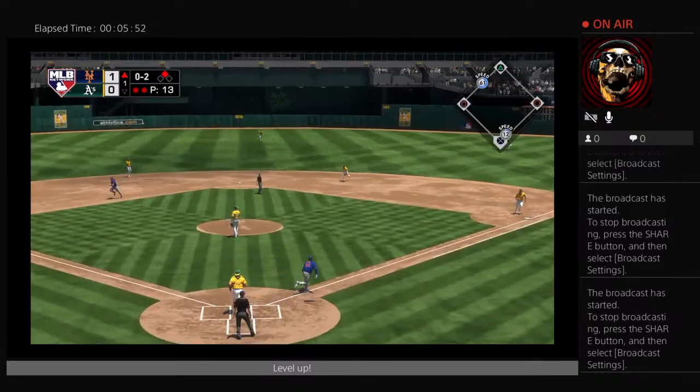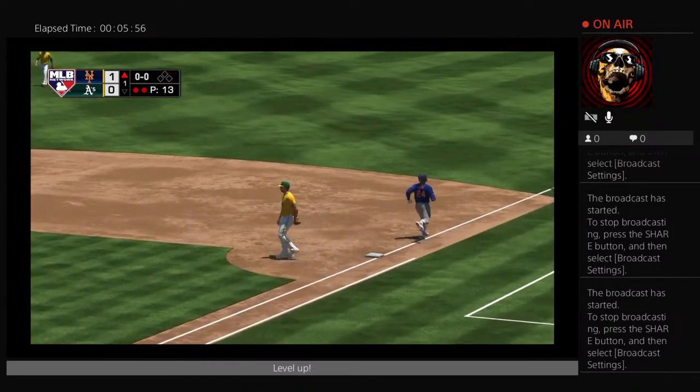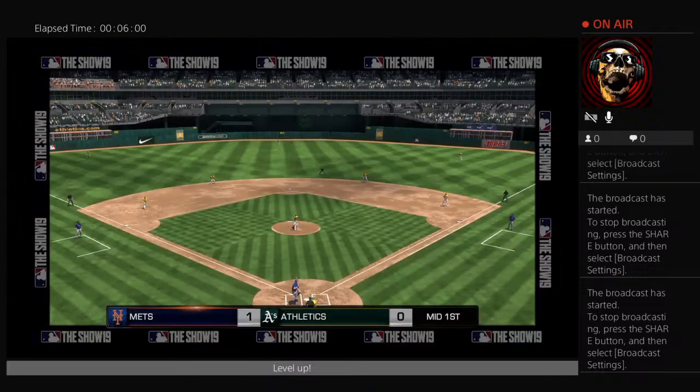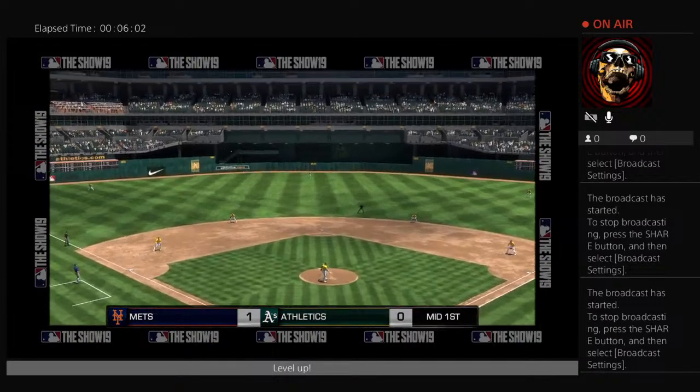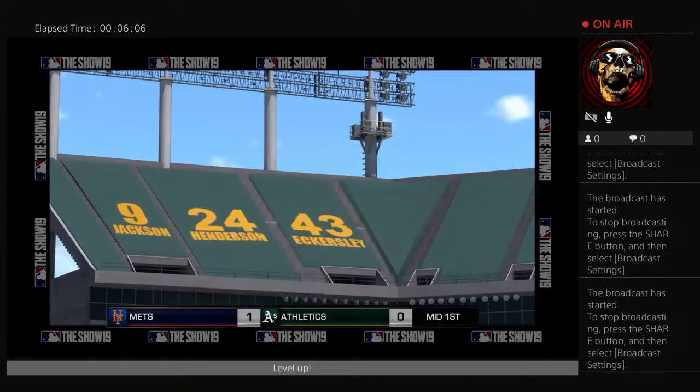Here's a little chopper up the middle. Profar is up with it. Throw on to Olsen will take care of him at first, and that ends the inning. Mets draw first blood thanks to this solo home run. On to the bottom of the first. It's 1-0 Mets.